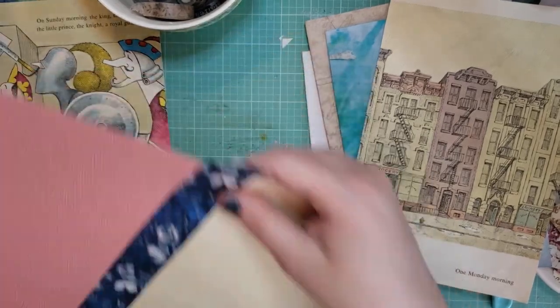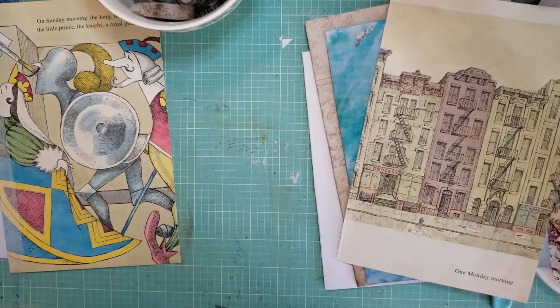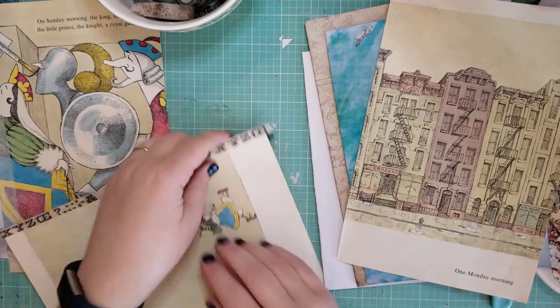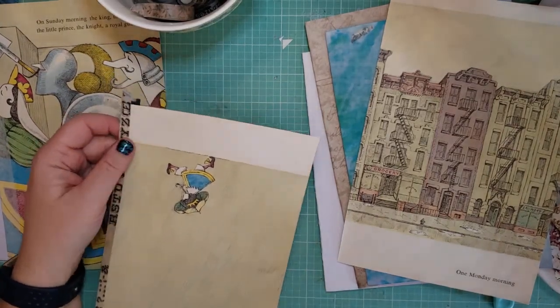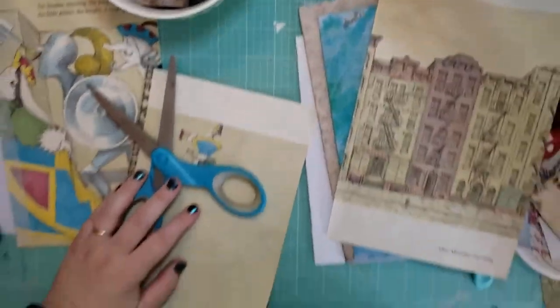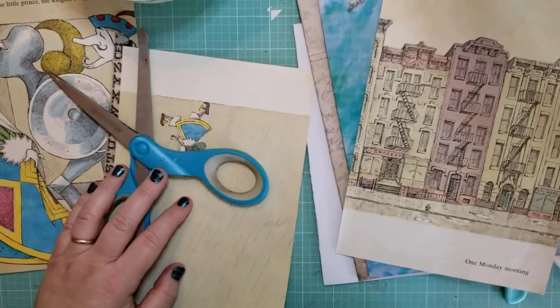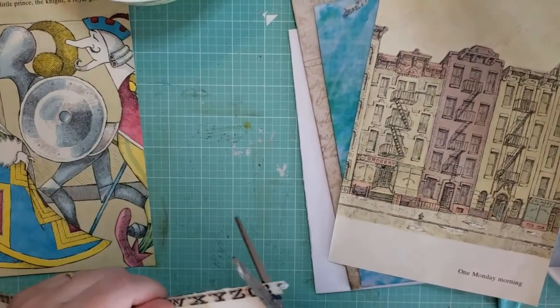And I may end up even just covering that tape because I have some wide washi tape coming that is more, what's the word I want? Neutral. Oh, shoot. I grabbed my scissors and I totally moved the whole thing. Sorry about that. Oh, I should pause and do these and then do some hinges. I think I'll do that.